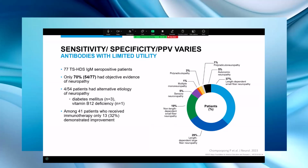One of them is TS-HDS IgM. This is a study done by one of our fellows, currently a colleague and faculty at the University of Minnesota, where we reported our experience with seeing these patients in peripheral nerve clinic, and the majority of these patients did not have an autoimmune neuropathy. Some of these patients didn't even have a neuropathy. So going back and thinking about whether the antibodies we are seeing these patients for are truly specific, and truly suggestive of an autoimmune disorder, is also something we should do.